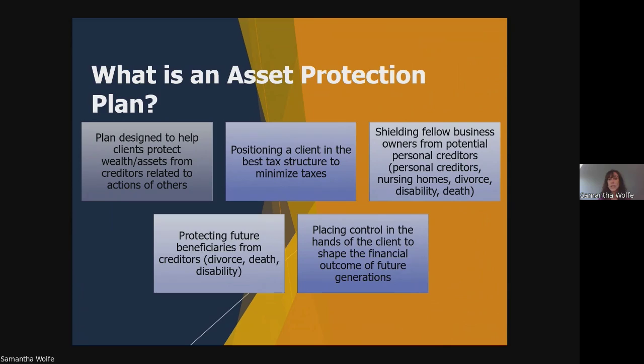It's also about positioning a client in the best tax structure to minimize taxes. So I know that a lot of times I get a question about the tax implications of using these trusts as part of an asset protection plan. And please know that these trusts are not going to change anything about the tax structure. And by anything, I mean income tax wise or Pennsylvania inheritance tax wise.